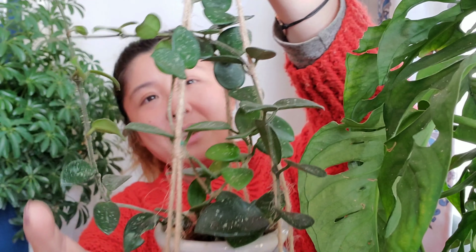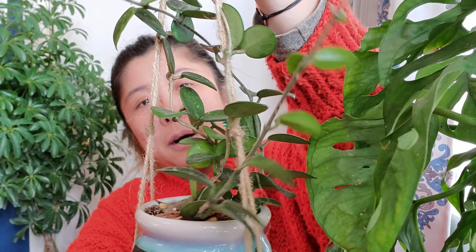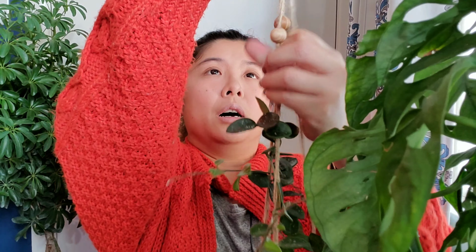So I really feel like this is a really good beginner Hoya, even if you don't have a lot of experience in growing Hoya, but you want something more on the uncommon side. Like, you're done with it, you already have the crimson queen, crimson princess and all that stuff, but you want something cute and easy. I feel like Hoya mathilde would be a great one for you.